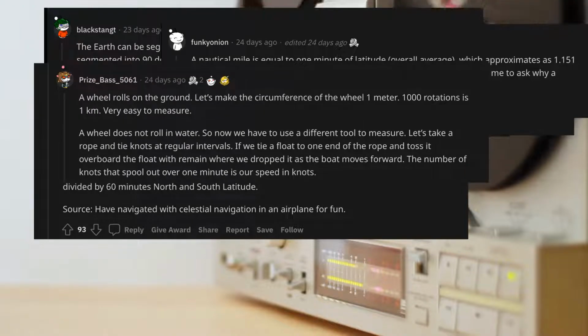A wheel rolls on the ground. Let's make the circumference of the wheel 1 meter. 1,000 rotations is 1 kilometer. Very easy to measure. A wheel does not roll in water. So now we have to use a different tool to measure.